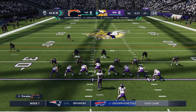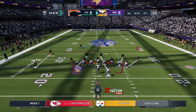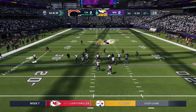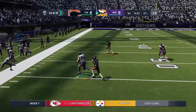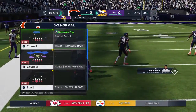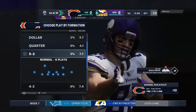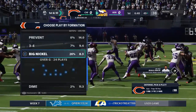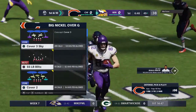Coming out with a jumbo package to start the drive. Play action now. Cousins. And he's got the hook up here. It's Kyle Rudolph. And he'll be taken down, but not before they work it across midfield. Call that a very strong gain of 24. 1st and 10 at the 49-yard line.